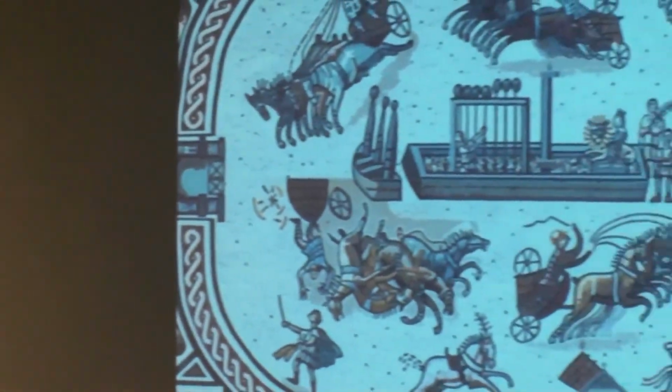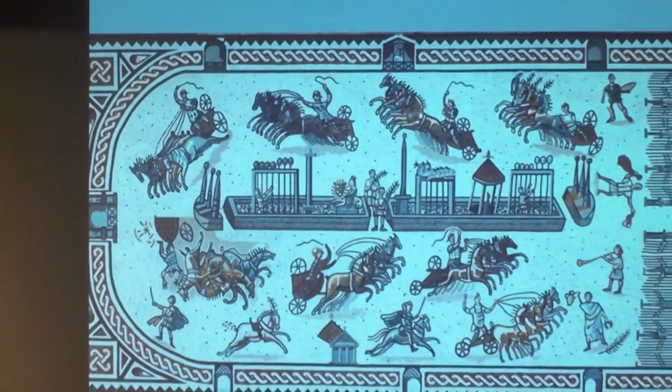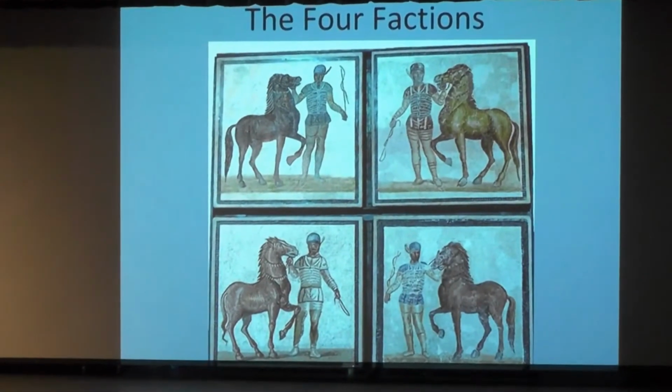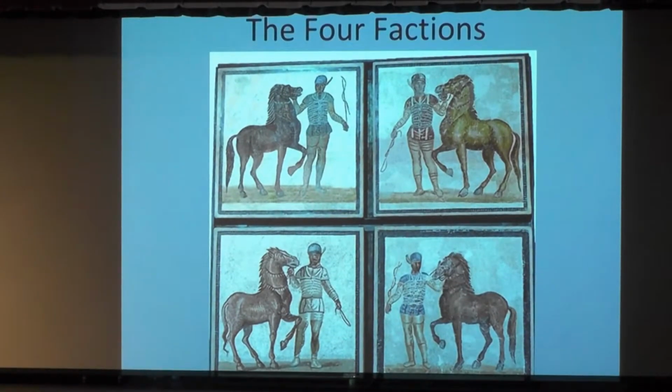In the middle was a spine. There were these triple posts called metae, which are the turning posts, and some decoration. And there were organizations known as factions, which trained, equipped, and entered teams in the races. And the factions were called the Reds, the Whites, the Blues, and the Greens.